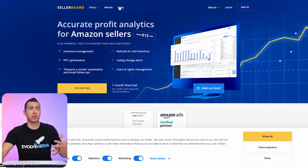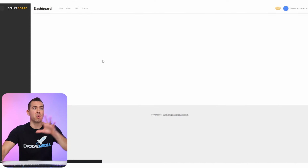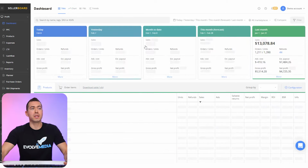Again, if you want to just play around and not have to set up all of your data and just look at their demo account, you can go right here to their demo account and just jump into this dashboard area right here. This is all their demo account, as you can see right here. Click around, click different things, play with the data, and I mean, it's extremely helpful.